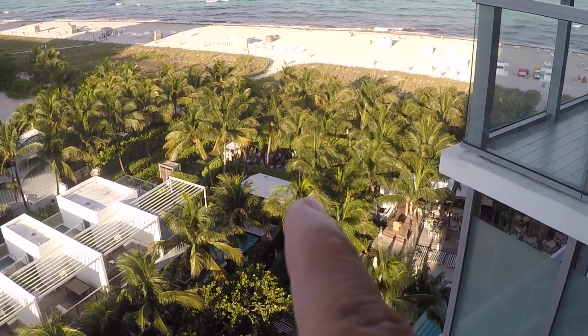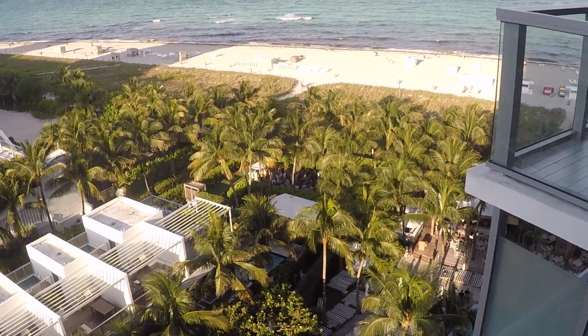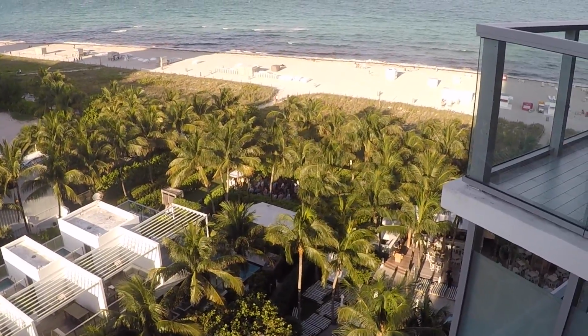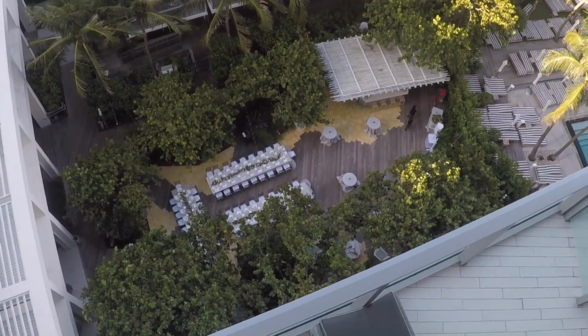There's a wedding happening down there right now. You probably can't see it, but it's down there. There's probably about, what, 50 people? 40, 45, 50 people down there. And then they set up the reception area down there.